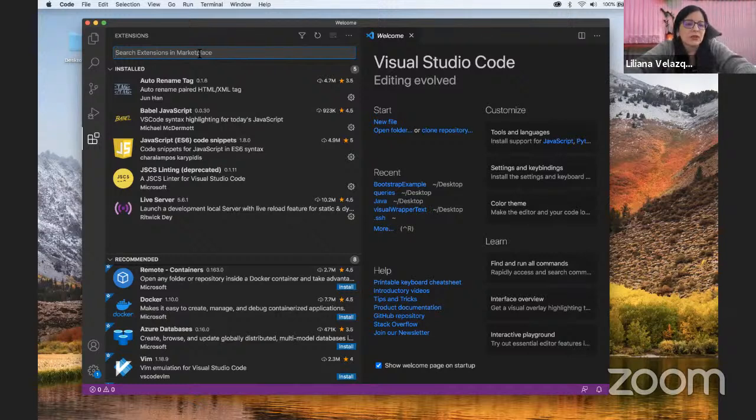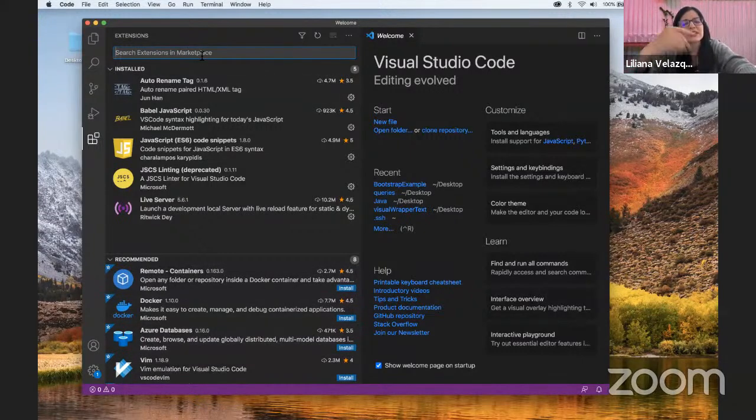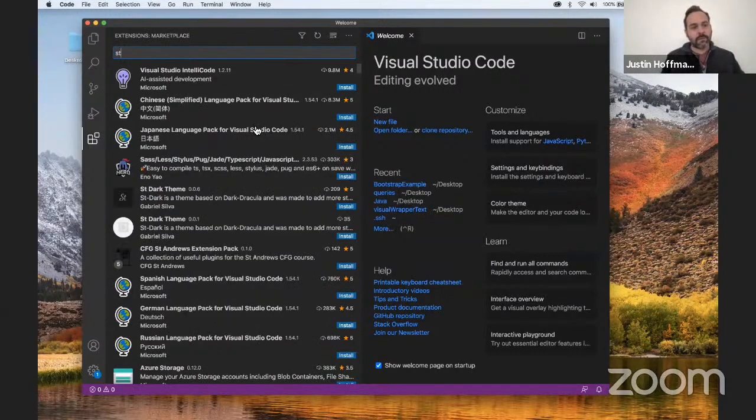For example, I don't know. They even have some things for Vim. So I don't know. I'm trying to think about something that we might want in this one. Maybe init? Maybe style. Yes. Maybe something like for styling. Oh, okay.